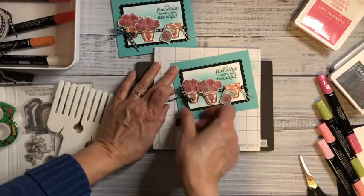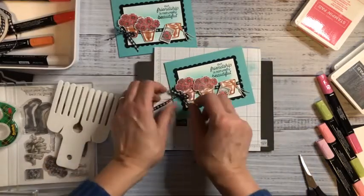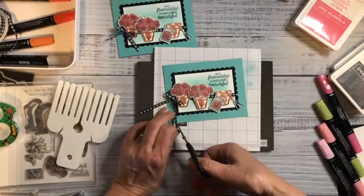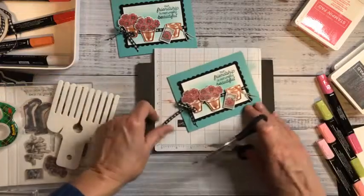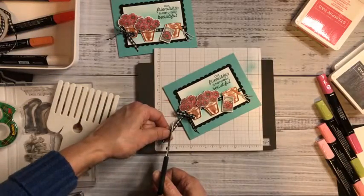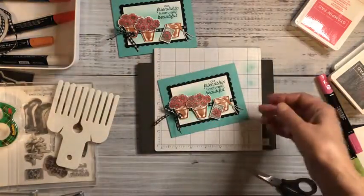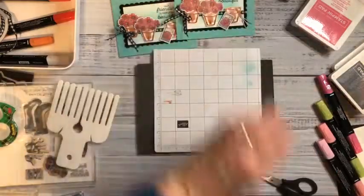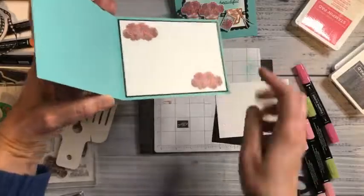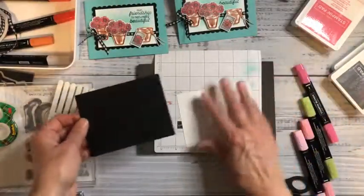All right, in this case, the bow is off to one side. How cute is that, right? And we still need to finish the inside of the card. All right, for the inside of the card, I just stamped those 2 sets of flowers again in each opposing corner.